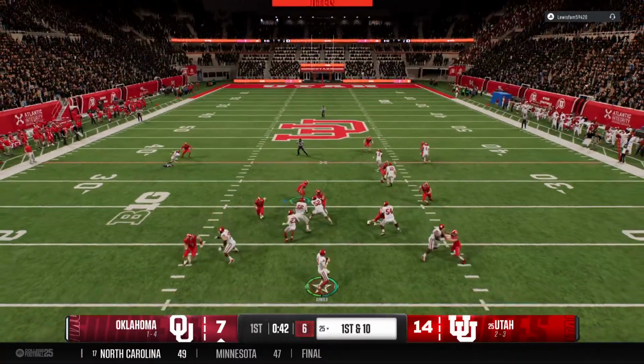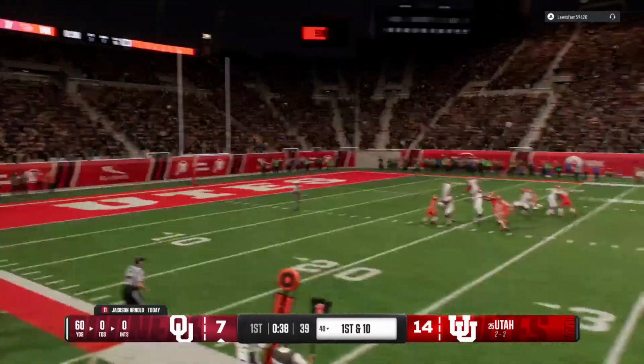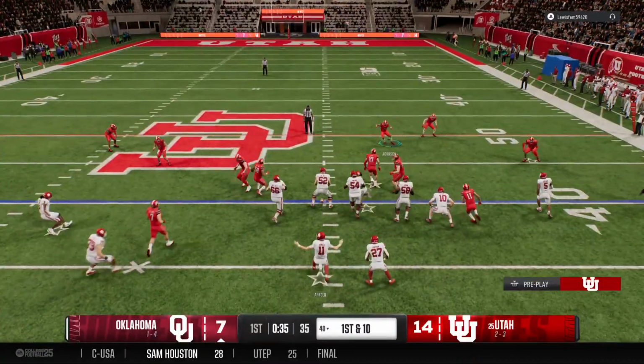Looking to throw, it's Arnold. Throws for the tight end. He's got it. They've got him down at the 40 after he ripped off 15 yards.